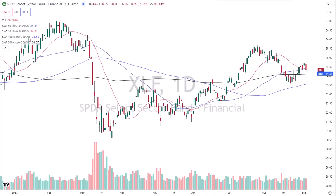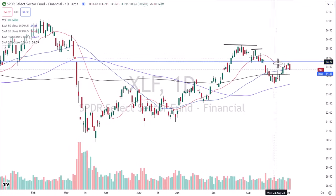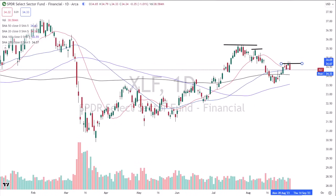How about the financials? Important that they stay above the 20 and 50 period moving average. However, they're hovering right there today. We'll see what happens tomorrow. If they start giving up these moving averages, what happens? Well, you start thinking in terms of a potential lower high. So a lower high would be this. We already have a high. We already have a lower high. We already have a potential third lower high or second lower high.